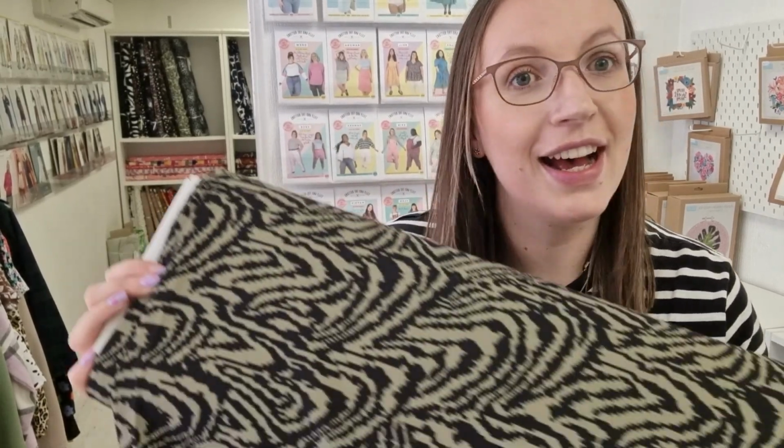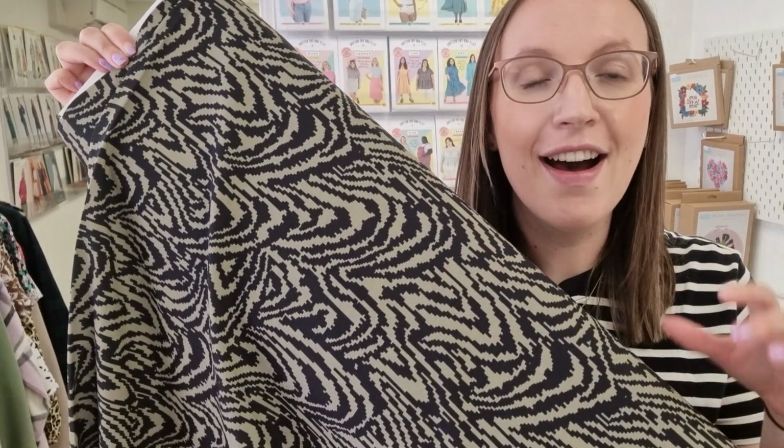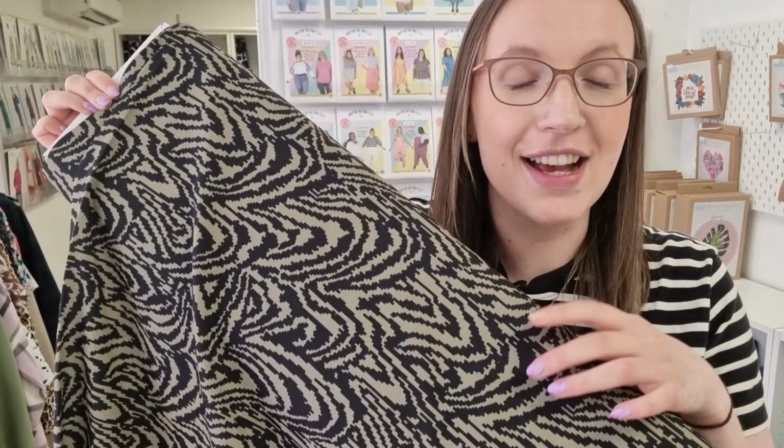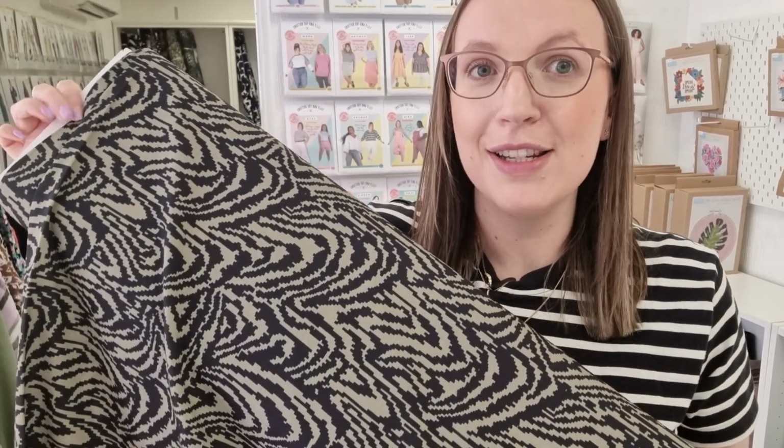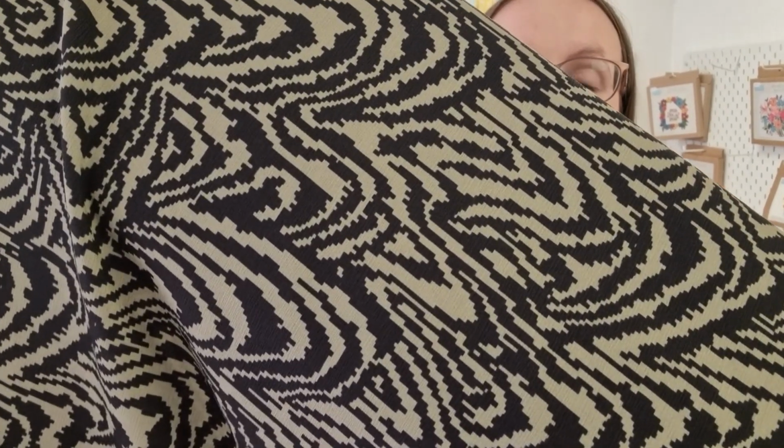We've also had a really good selection of new viscose fabrics come in. So the first one I've got for you is the Khaki Zebra print. I love this. I absolutely love this. I think this is screaming out to be made into some kind of co-ord set. I can really just see this. So I'll bring it up.